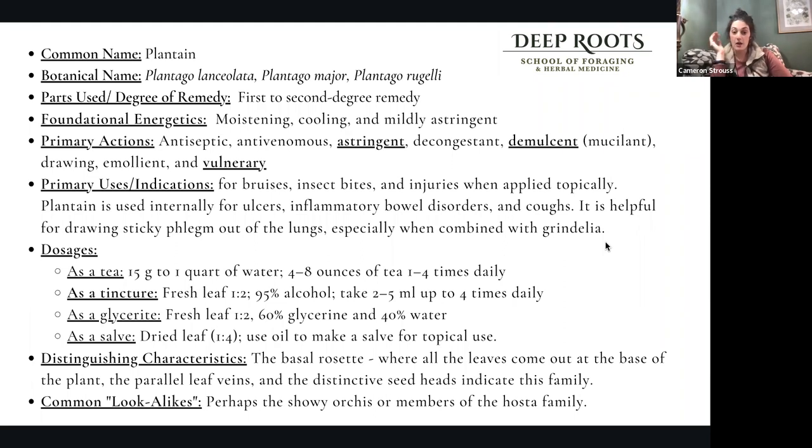Tannins bind alkaloids, and alkaloids are venom. Very commonly, any venom that any insect or snake produces is alkaloidal. And so tannins are kind of the primary thing that we use to neutralize venoms. That's one of the really amazing things about plantain, that it has this astringency.